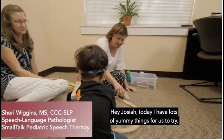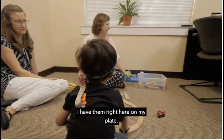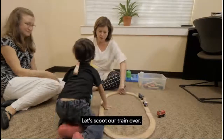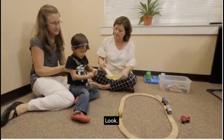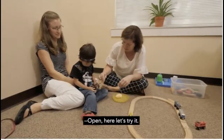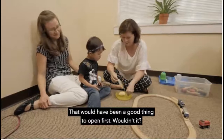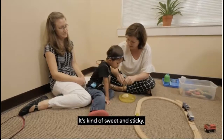Lots of yummy things for us to try. Are you ready? Look, I have them right here on my plate. Yeah, are you hungry? Come on over. Let's scoot our train over. What is that? Look, that's our fruit snack. Do you want me to open it? Open? Here, let's try it. It's kind of tricky to open. Oh, even for me. That would have been a good thing to open first, wouldn't it? Let's check it out. It's kind of sweet and sticky.